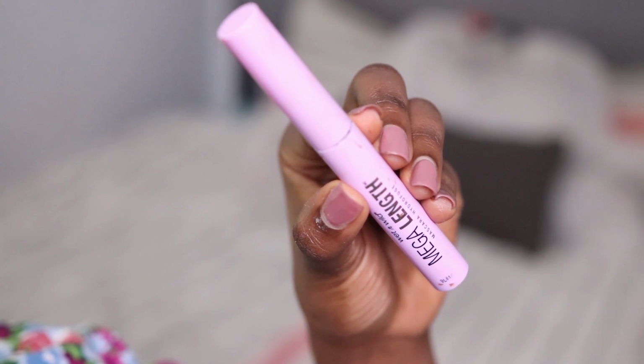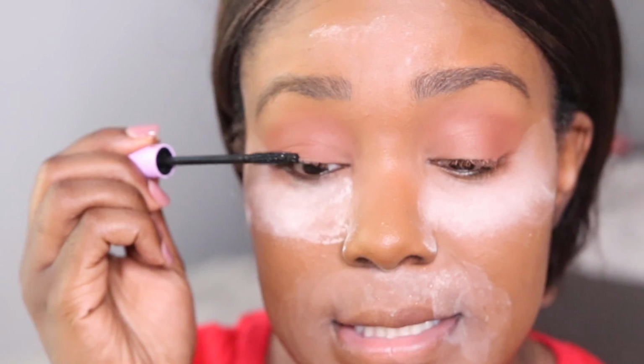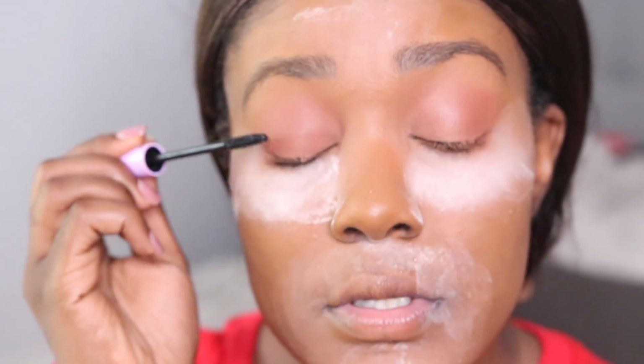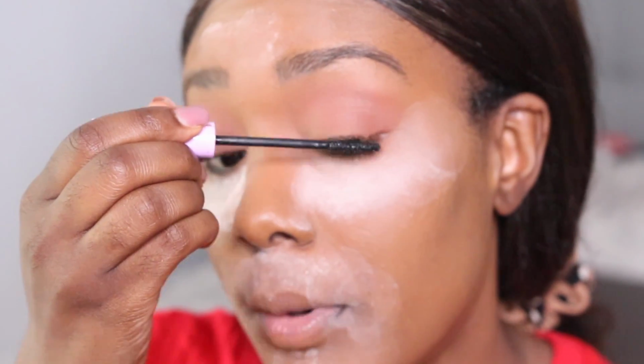To prep my eyes for lashes is I like to apply mascara. This is a Wet n Wild mascara. I'm going to go ahead and pop this on my top lashes. This is going to help prep my eyes and my lashes for some falsies that we're going to put on today.